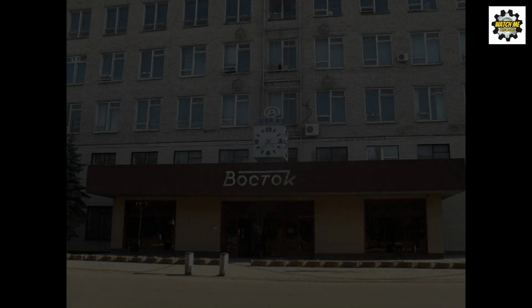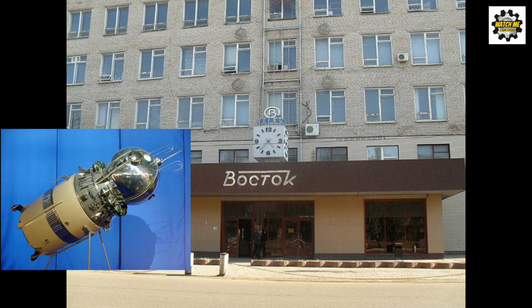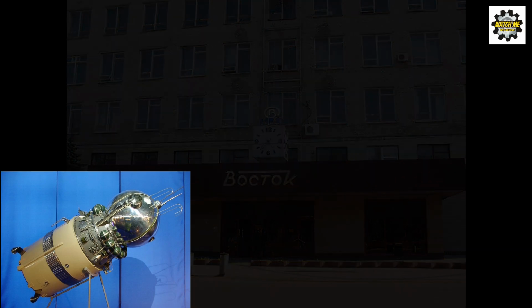So with all that in mind, since 1969, all the watches produced by that factory had the same brand name, Vostok, which was inspired obviously by space rockets, which I photograph here, from the space era. And the company was named Chistopol Watch Factory.